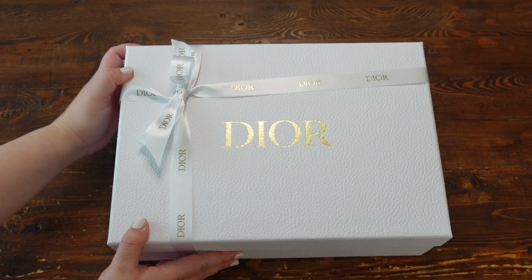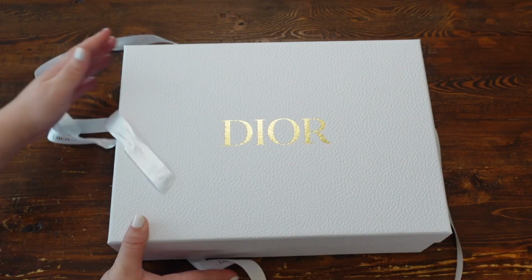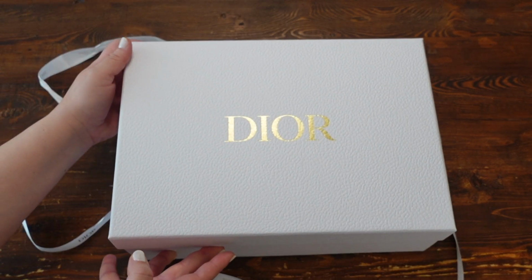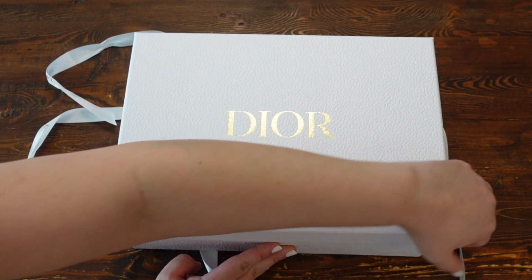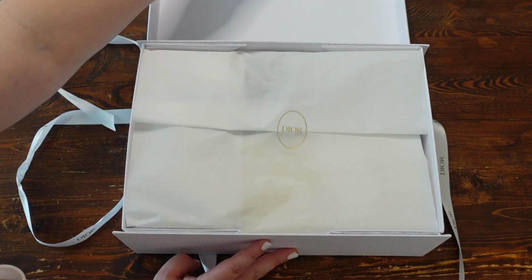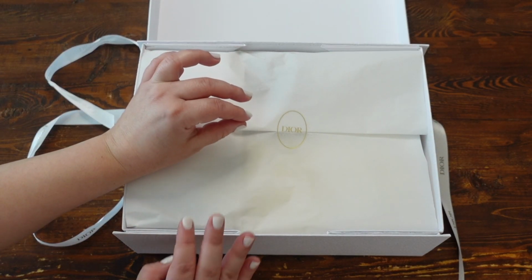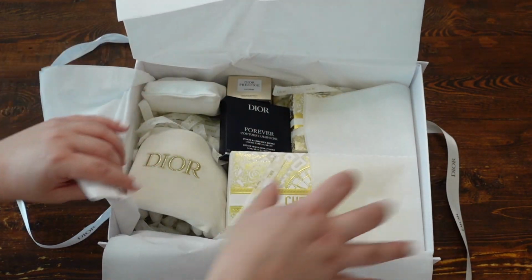Now let's get started with the unboxing. So I purchased some of the things from the holiday collection this year, and I really, really liked their holiday collection. I didn't see the lipstick clutch though that they usually do, and I don't know if it's going to be coming. I would like to see that though. I missed out on it last year, but it is always a really popular item.